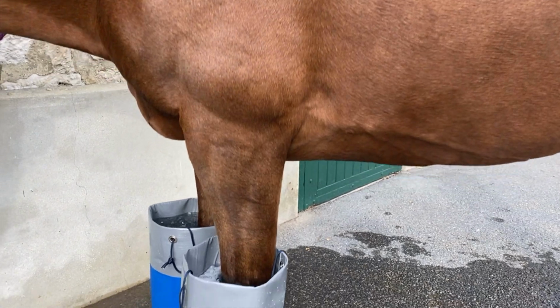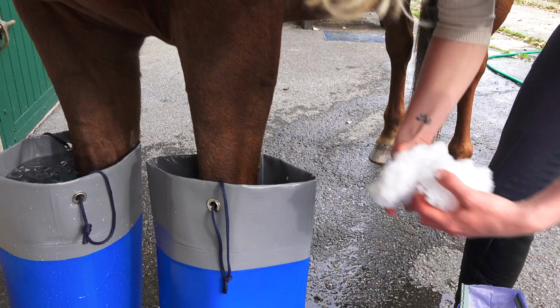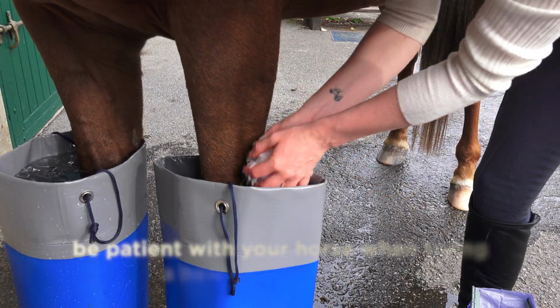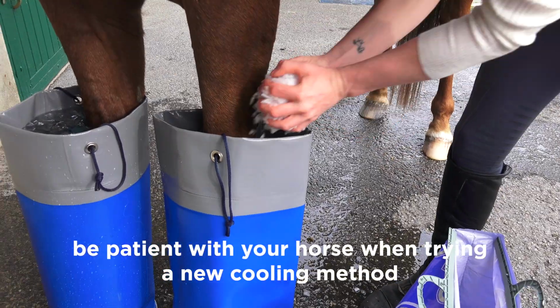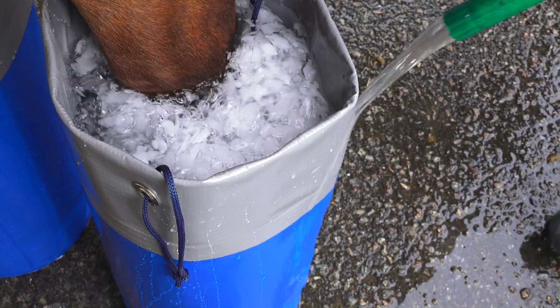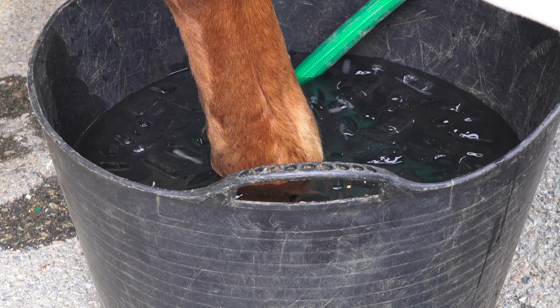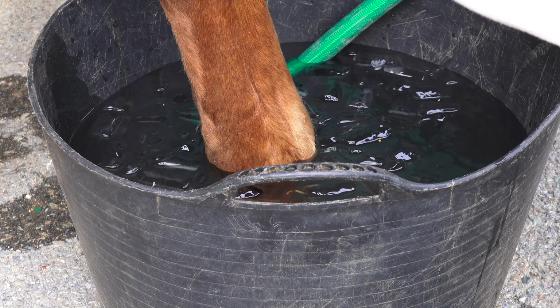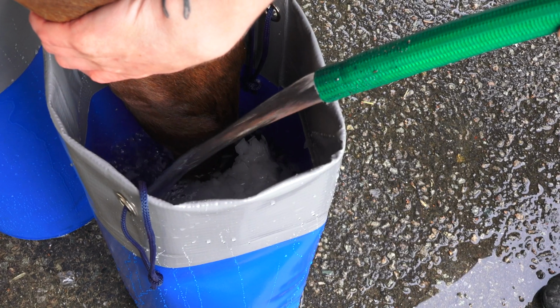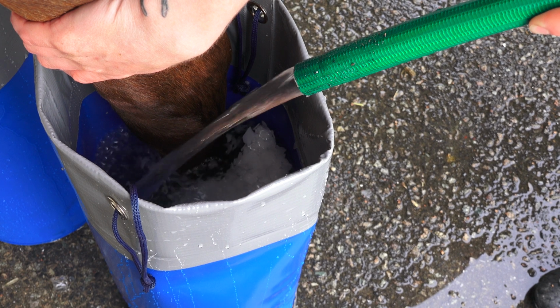I'm sure most of us are familiar with how getting into cold or icy water can feel. It can be quite a shock to the system. So for this reason, you should be a little bit patient with the horses until they become familiar with the sensation of ice and water and until their training is at an appropriate level to allow them to stand comfortably in the ice and water for the desired 20-minute time period. It may be helpful when using the ice or water technique, especially if the horse is not familiar with the process.